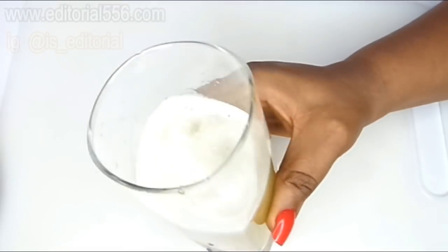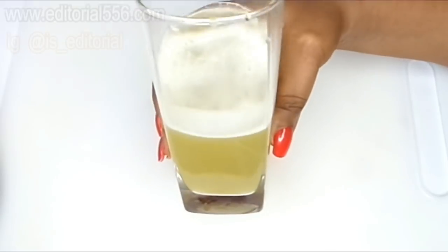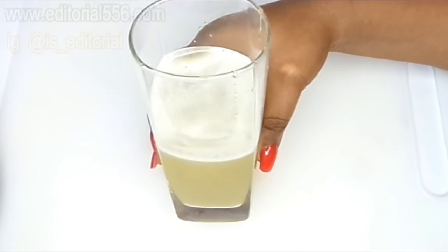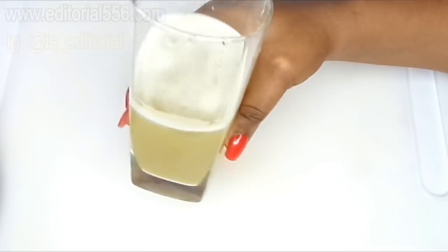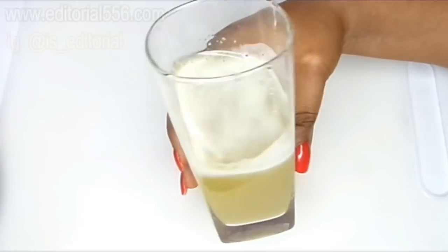Drink this first thing in the morning or last thing in the night, for an effective result. You can do it every day if you want. Okay, consistency is the key to natural remedies like this.